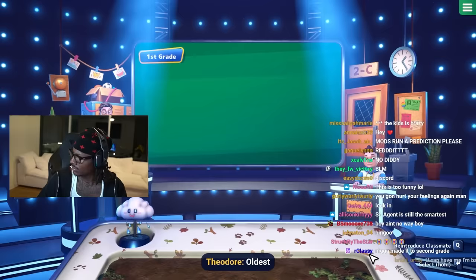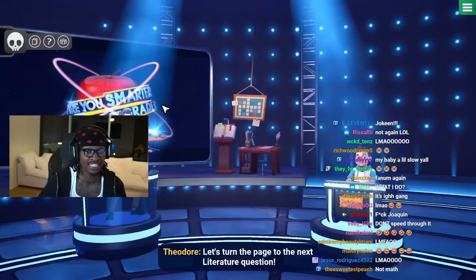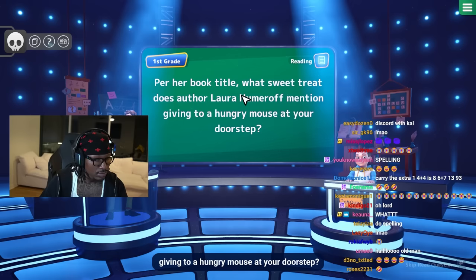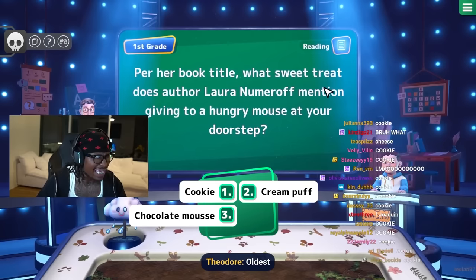Reading, spelling, life. Let's turn the page to the next literature question. Per her book title, what sweet treat does author Laura Numeroff mention giving to a hungry mouse at your doorstep? Cookie, cream puff, chocolate mousse. Wait, what? Oldest sibling, what's your answer?